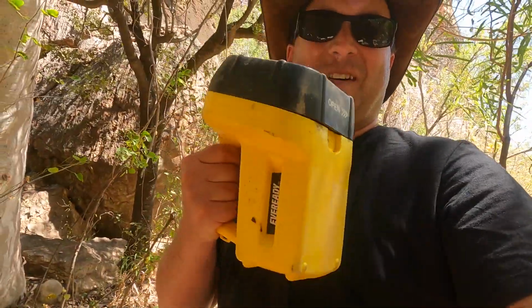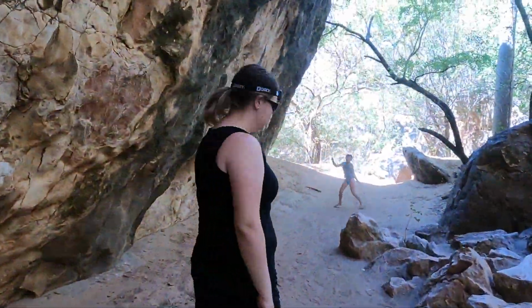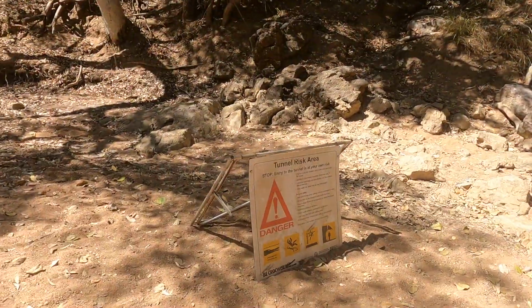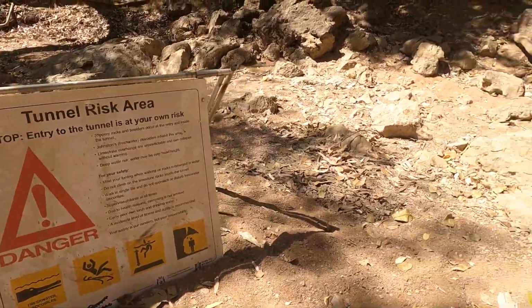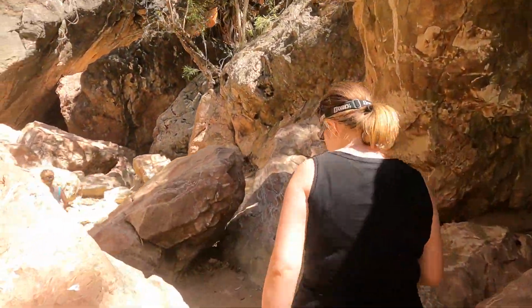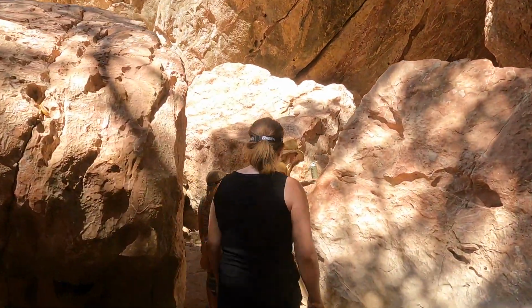And you need torches as well. Yours is flashing at the moment. You're getting a bit excited about turning your torch on so soon. I've got the big one. All right, slippery rocks. Here we go. Concentrate. This is going to be interesting.